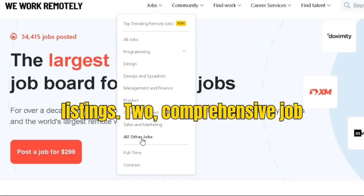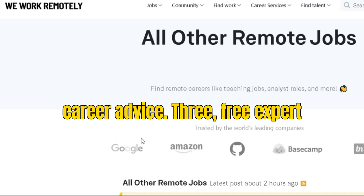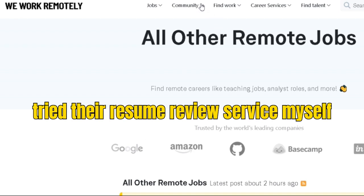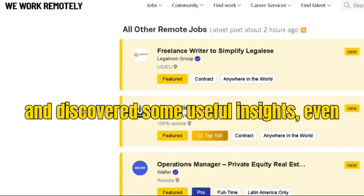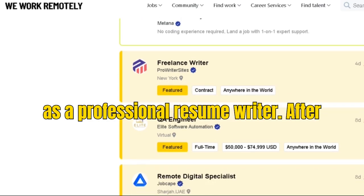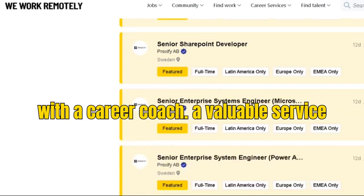2. Comprehensive job search support, including blog posts and career advice. 3. Free expert resume reviews and coaching calls. I tried their resume review service myself and discovered some useful insights, even as a professional resume writer. After the review, you can schedule a free call with a career coach, a valuable service that would typically cost a lot.